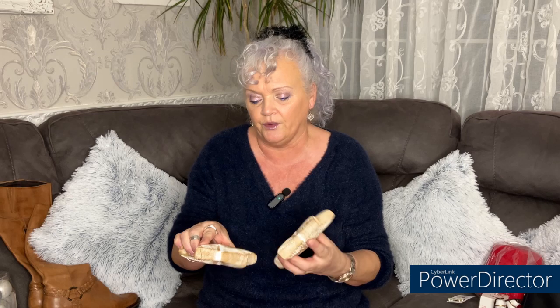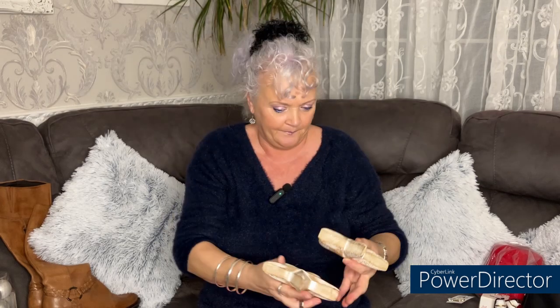Now, I dropped on these two stores early on in the week, and these were actually 50p each, but these are wood, and then they've got some painting on, chalk paint, and then being distressed. But again, for Christmas, they'll be great somewhere.